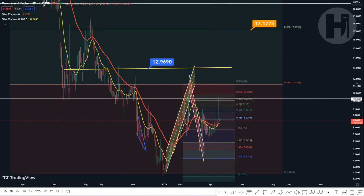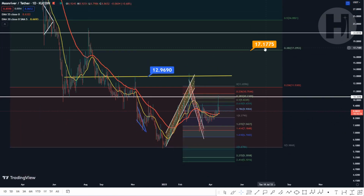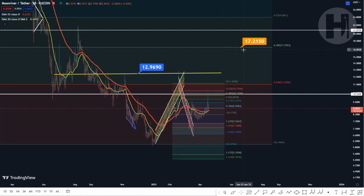This is an okay trade, but for those of you who watched my previous update, you know that I'm targeting this level over here, which is the 0.382 at $17.29. So that is going to be where I will be taking profits for this swing trade. Now, keep in mind, this is not the Moonriver that I'm holding long term. This is my swing trading Moonriver that I just put some money in, and I'm going to be exiting once we get to that resistance level.